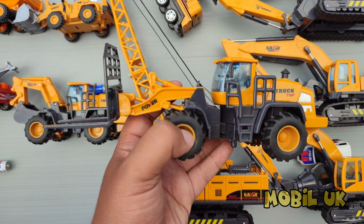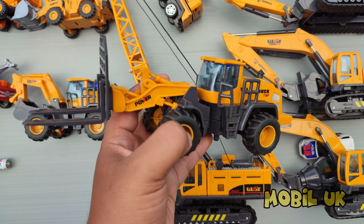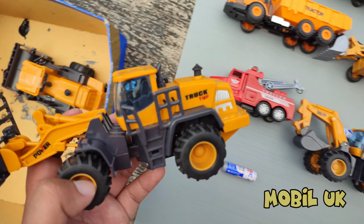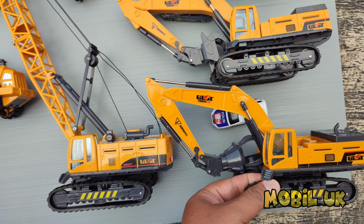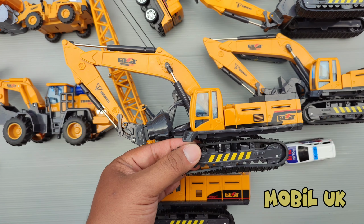This is a forklift. Yes, this is a forklift. Okay, we will take it, guys. We keep it here. And then, wadidaw, look at this, my bro. What is this?